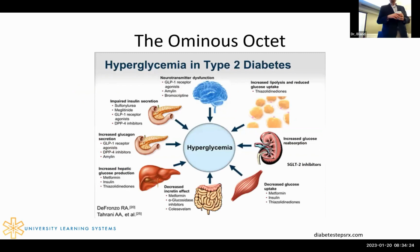So yeah, there's a lot of use. Why is this such a difficult disease? So I call it, although I stole this term, the ominous octet. So all roads in diabetes, ultimately when you make the diagnosis, are due to hyperglycemia. But that hyperglycemia is due to so many different factors, which is why there's so many different drug targets.